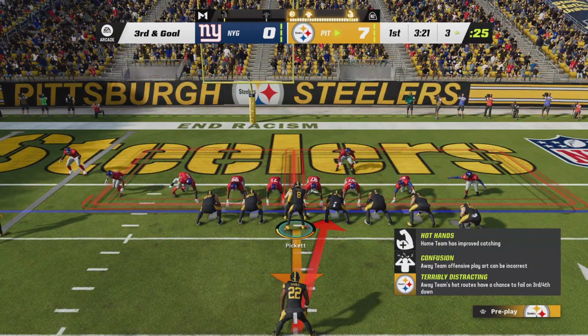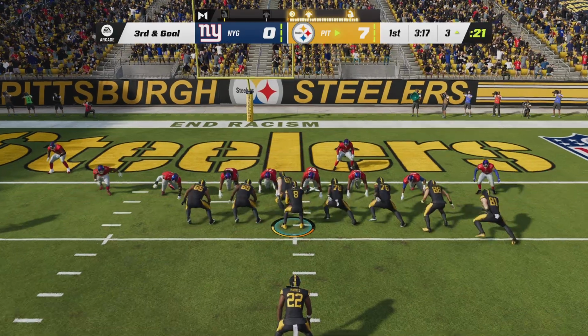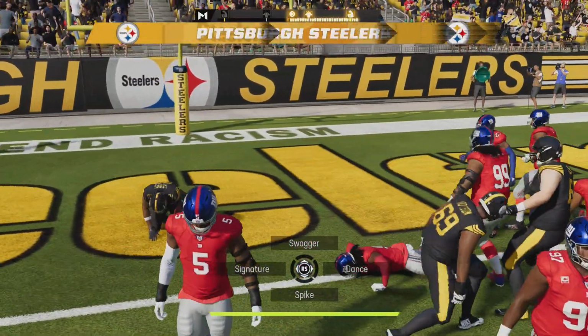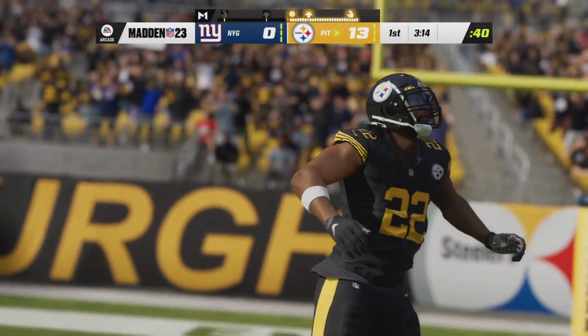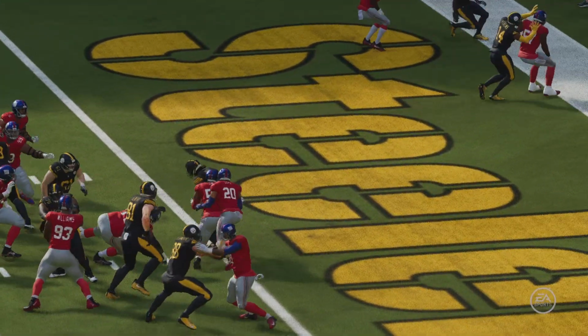Now on 3rd, do you go to the air? I think the possibility exists, and if you're doing it, you're probably going play action since you ran it twice. And he's in. Touchdown, Pittsburgh. Najee Harris, a 3-yard touchdown run. And the Steelers go up by 2 touchdowns.